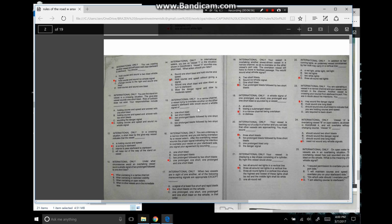Number 21, international only. Your vessel is displaying a day shape consisting of a cylinder. By night, this vessel should show B, 3 all-around red lights in a vertical line. It's constrained by draft. Okay, number 22, international only. In addition to her running lights, an underway vessel constrained by her draft may carry in a vertical line D, 3 all-around red lights. Same as the last question.